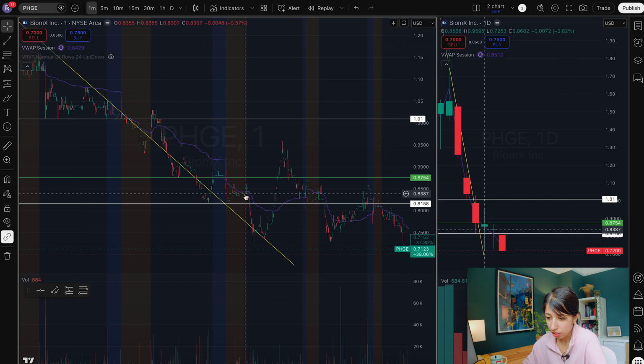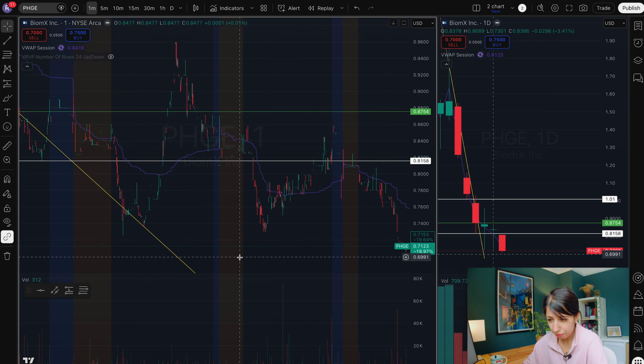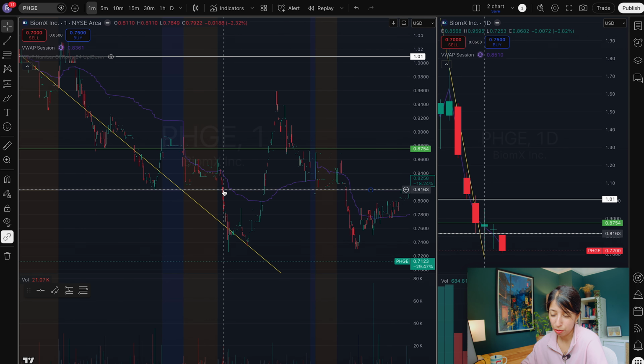And then I'm waiting for market open. As you can see, I just get stopped out. And I do watch it for a little bit just to see if it reclaims. I really like this setup. I really thought it was going to go. Obviously it didn't do that, but it does kind of come down.